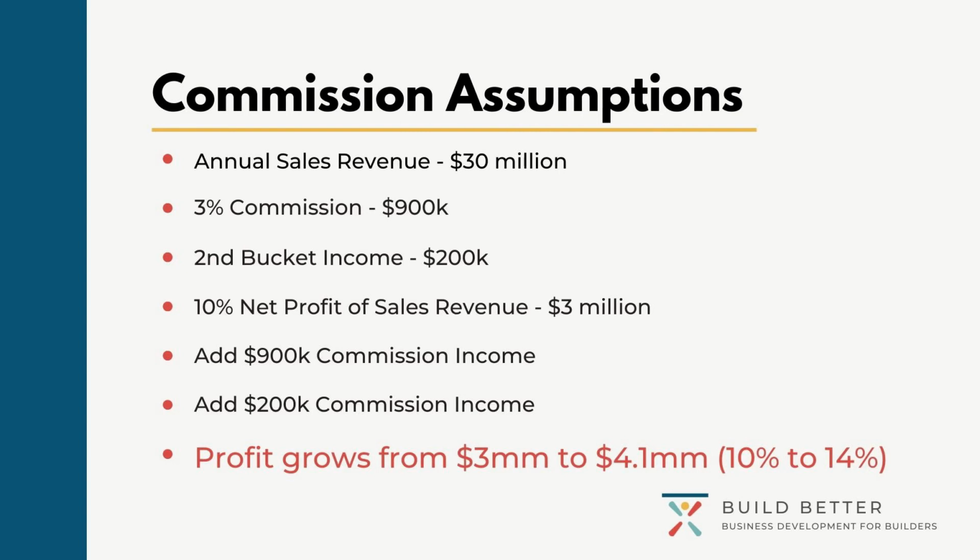Then you've got your second bucket. Okay, these are the leads that have fallen through. They haven't fit into your home building bucket. So you've built the second bucket, either by hiring another agent for your team or by partnering with a current real estate agent to handle all of these leads. The income can be huge off of this second bucket with the right people in place. For now, I will throw a number out there and say that you could generate another $200,000 of income off of these shared commissions.